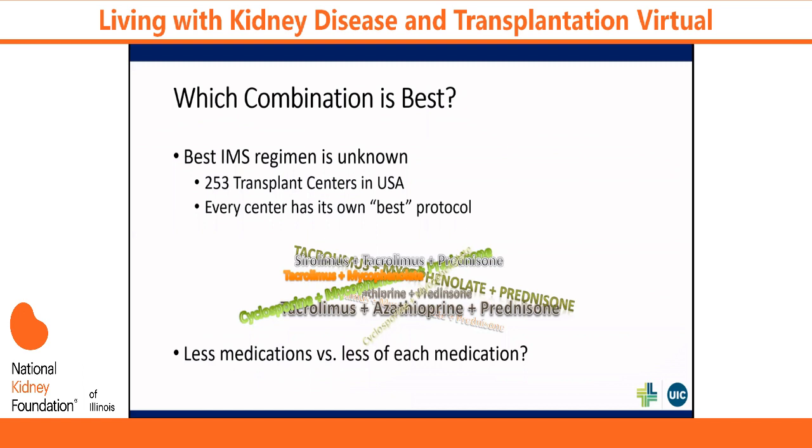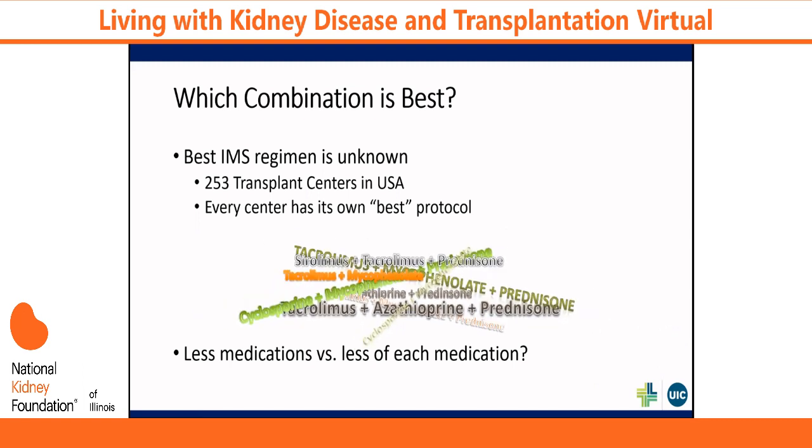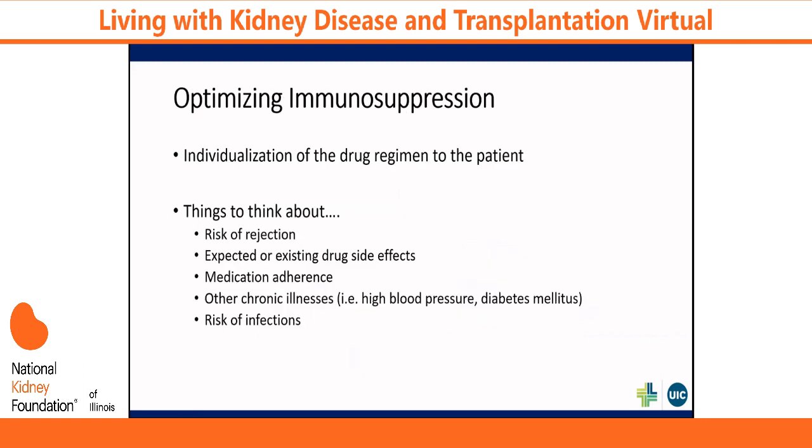And so what do we base this on? We base this on you, the patient. We always want to bring that back into, we have a starting block, but where do we go from here with how the patient is experiencing side effects and potentially experiencing rejection? So I think I've really driven this point home. The best way to optimize immunosuppression is by individualizing this to you.